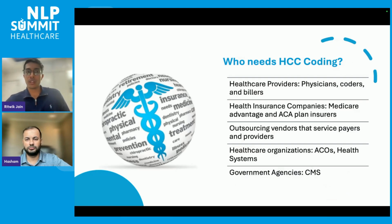Okay, so now jumping into who actually needs HCC coding, it's often said in healthcare that all roads lead to risk adjustment. And in healthcare, of course, HCC coding is extremely important because it ties directly to reimbursements for these Medicare, Medicaid Advantage plans. And HCC coding is essential for a wide range of stakeholders in the entire healthcare ecosystem.